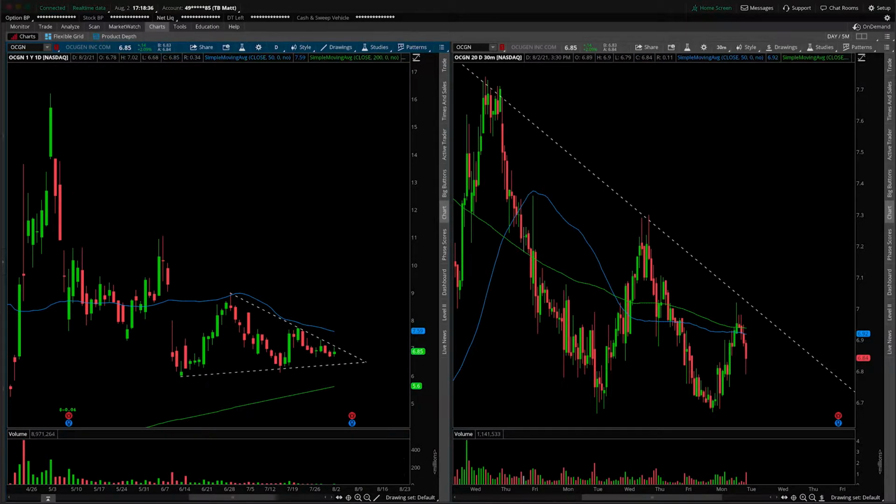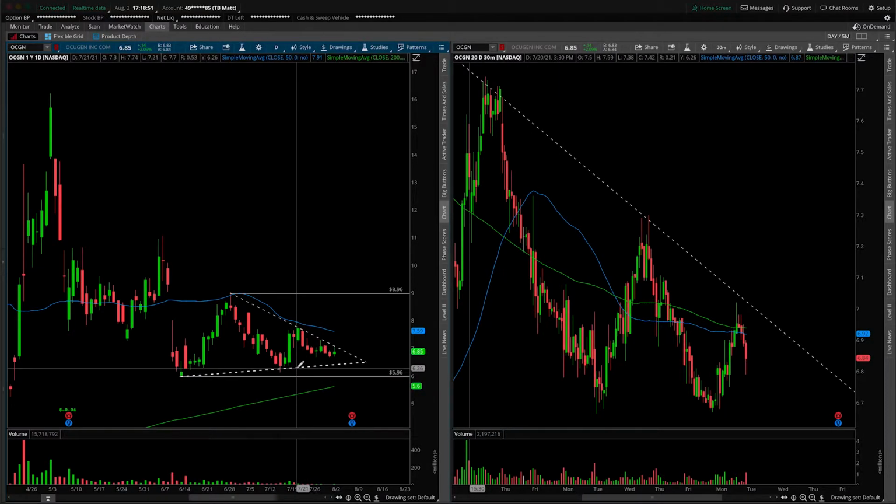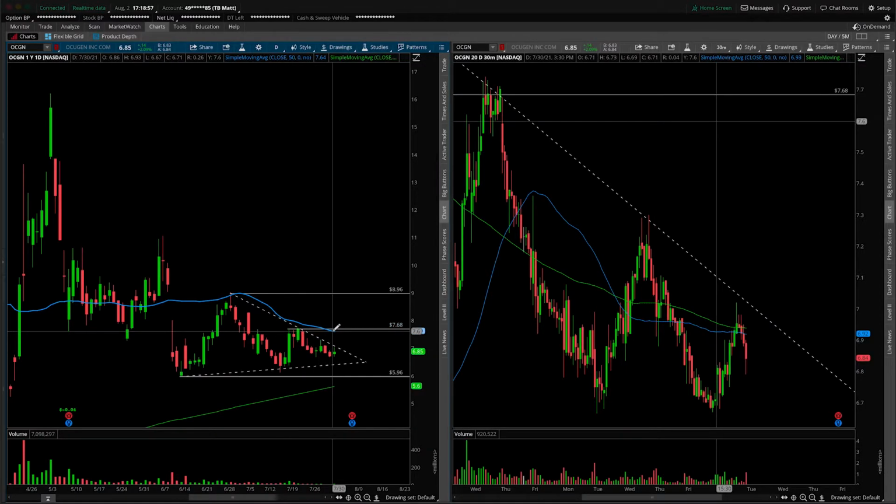Some targets though on the break here. Ideally on a break of a triangle, more symmetrical in nature, you're just looking for a move either to the high or the low of the triangle. That would make technical sense, that you revisit an area of critical support or resistance. Now, there are a couple of roadblocks in the way, if you will, from the daily perspective. There's this overhead resistance here at $7.68, as well as the 50 SMA.